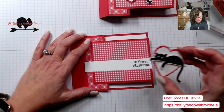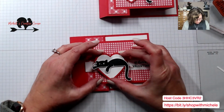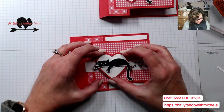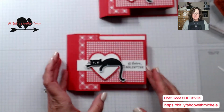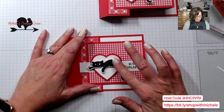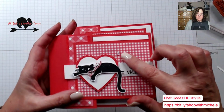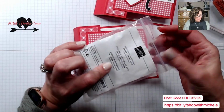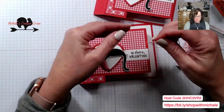And on this one that I made, I actually used the purple, the fresh freesia. How's that? Looks like he might be over just a little bit far, but that's okay. There he is. So you can see I used the fresh freesia and I tied a little bit of twine from the In Colors. So this is Sweet Sorbet.